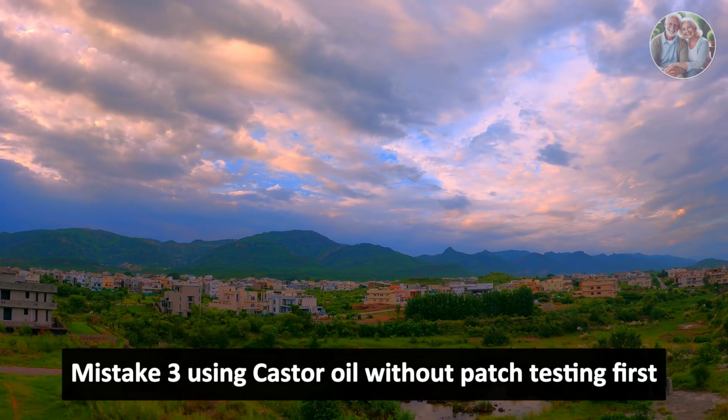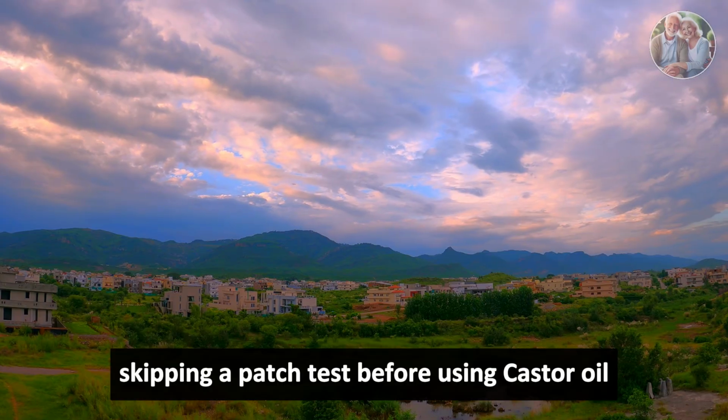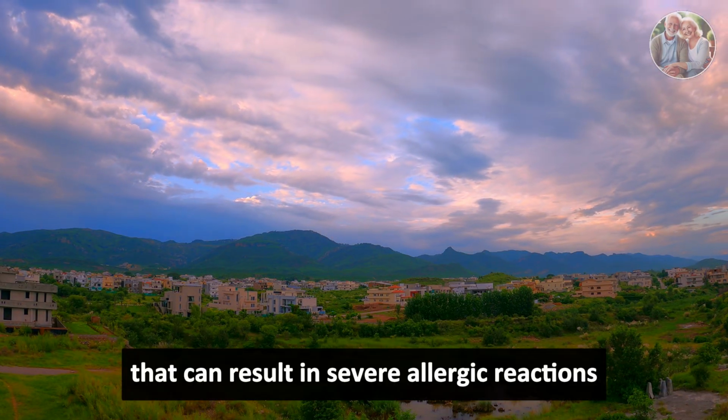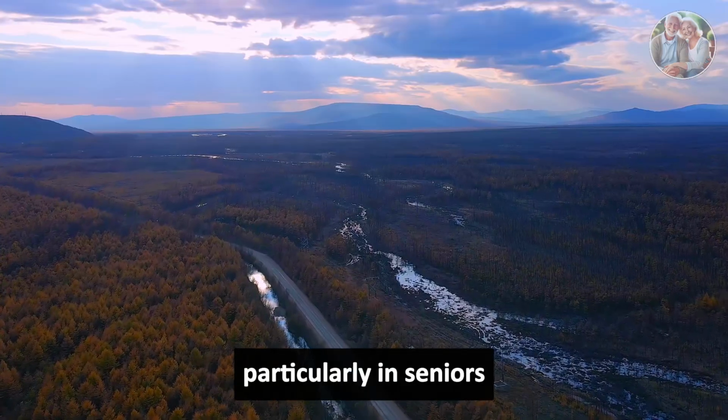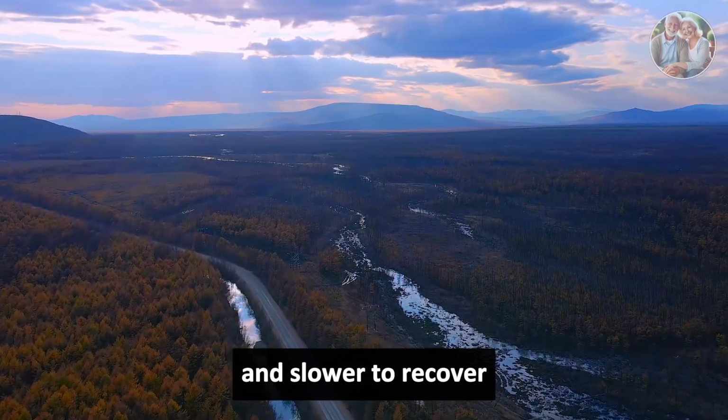Mistake 3. Using castor oil without patch testing first. Skipping a patch test before using castor oil is a critical oversight that can result in severe allergic reactions and permanent skin damage, particularly in seniors whose skin is more susceptible to sensitivities and slower to recover.